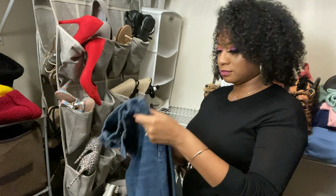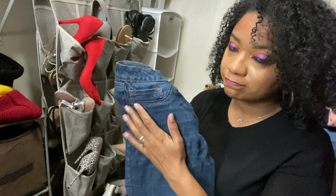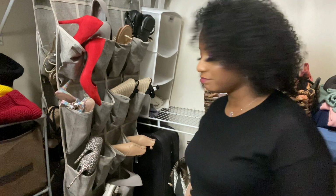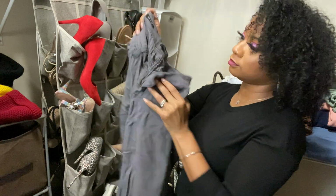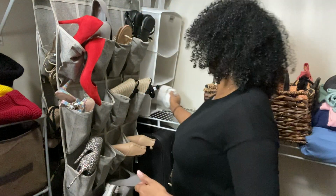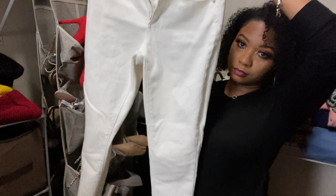And these are a pair of pants I've had for a while. But you see, there's no front pockets. No front pockets. Back pockets, but no front pockets. We're not doing that in 2022. Jeans will have pockets. And this is a pair of jeans that are very stretchy, which is why it's so wrinkly. But I've had it again for years, and I want new jeans.